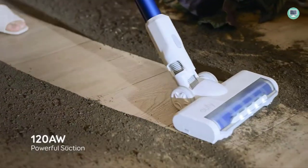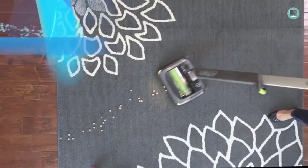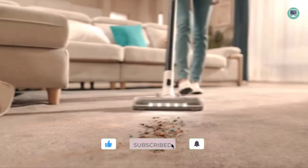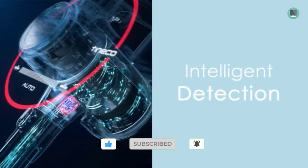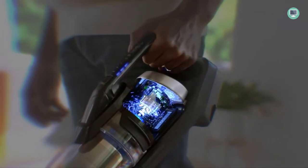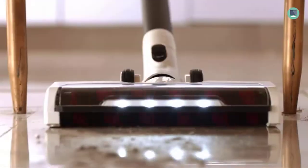Cordless vacuums are the best way to clean your house without having to worry about a cord getting in the way. Welcome to Top Tech Picks YouTube channel, and I'm here to talk to you about the best cordless vacuum for cleaning your house. I know that when it comes time to do some cleaning, having a cordless vacuum can make all the difference. Not only are they easy to maneuver around furniture, but they're also lightweight and perfect for quick cleanups.